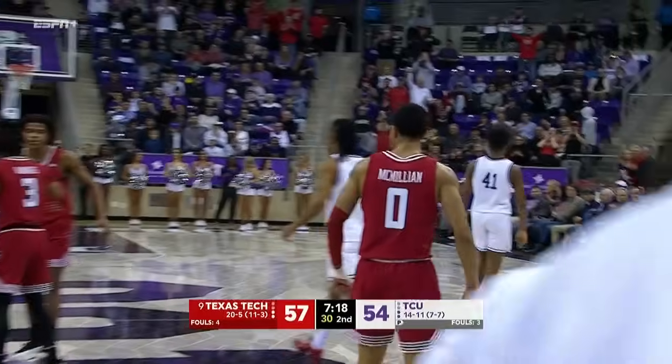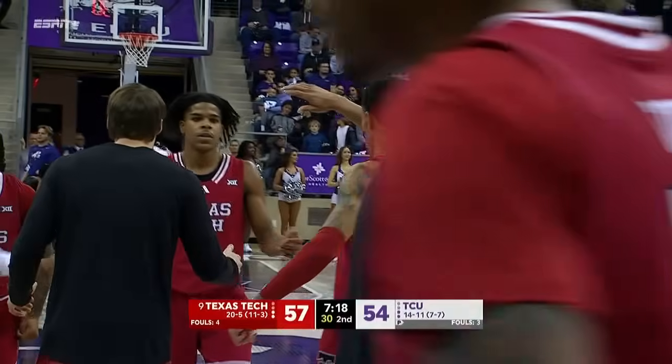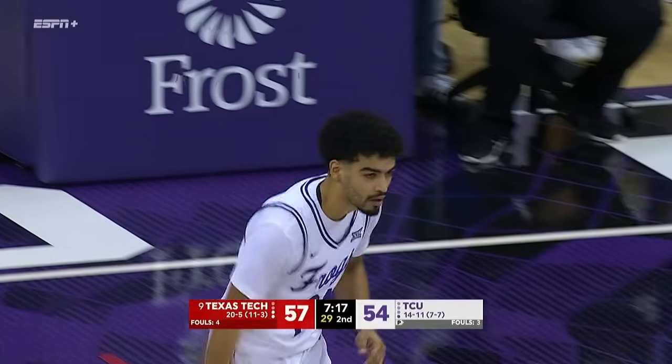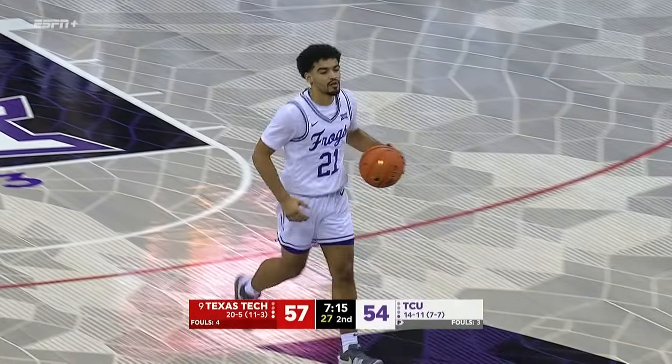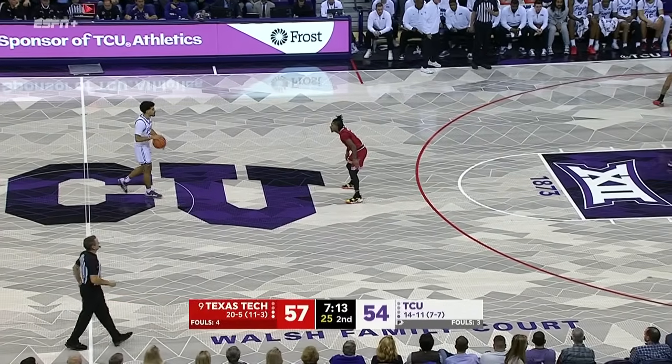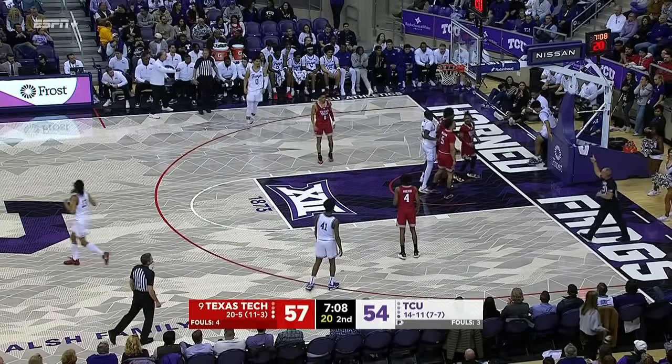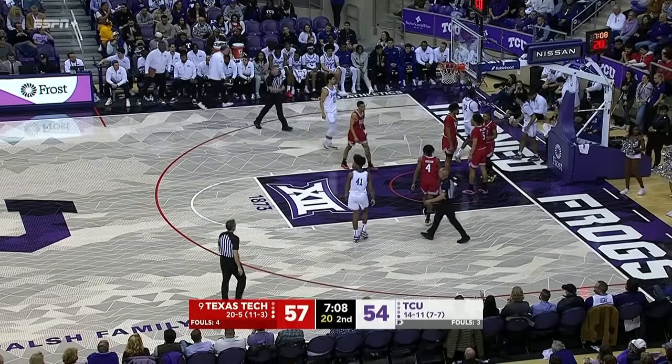Raider power in full effect. Tech up by 3. Back to the promised land, the hopes. I mean, this is a team that has a lot of expectations year in and year out. But this is the best start in program history in Big 12 play at 11-3.